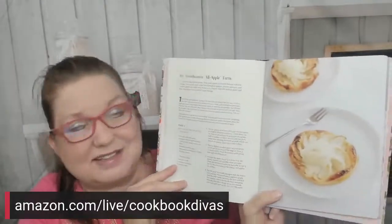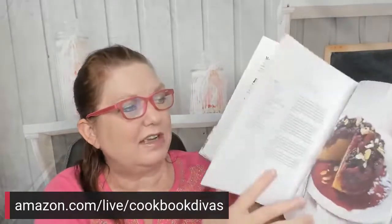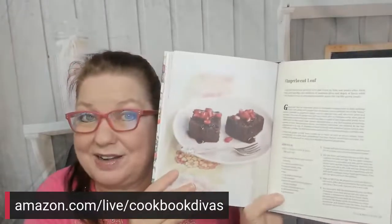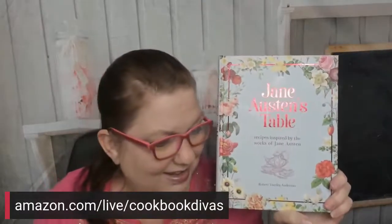This is Mrs. Woodhouse's All Apple Tarts. Lydia's Whim Wham. Lydia would like to whim wham something, I'm sure. Here's a stunning photo of Chawton Cottage plum pudding. Make that at Christmas time and blow people's minds. A gingerbread loaf. I think that's all the preview I should do out of Jane Austen's table.